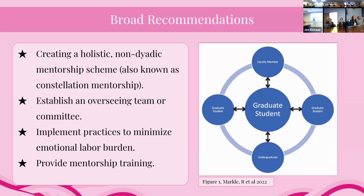So this is a good figure that presents what a holistic non-dyadic mentorship model could look like, right? So you have a grad student in the middle. They are connected to their peers, which can help alleviate othering. They should be mentoring an undergrad of some kind, somebody in a younger career stage, and then they have a faculty member that they go to. So this is one good example, but I feel that it's missing just a few small things.